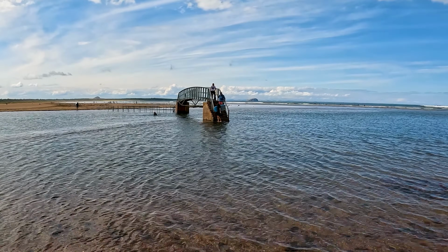When the tide's out, you have to cross over the bridge to get over the river to get onto Belhaven Beach. When the tide's in, of course, the river bursts its banks, the seawater covers the beach, and there you have a bridge going nowhere. It's fantastic, isn't it? What a glorious afternoon, wandering along Belhaven Beach, wandering around Dunbar town centre, the harbour, the high street, and of course, those fantastic sausage and chips.